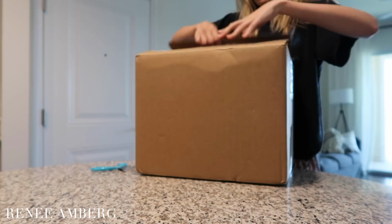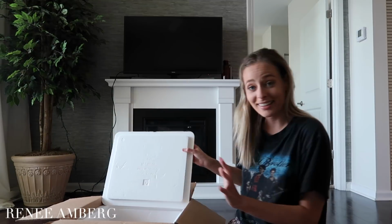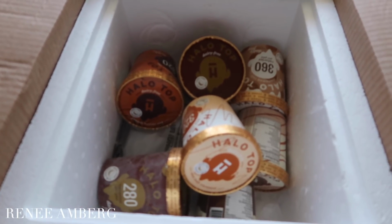I actually got a package in the mail that I am so stoked about. So... Oh my god, so happy. Can you guys freaking believe it? Halo Top. So Halo Top just came out with all of these new dairy-free flavors.